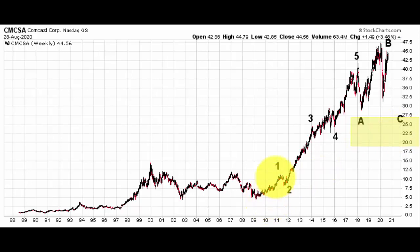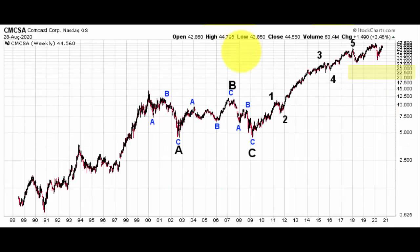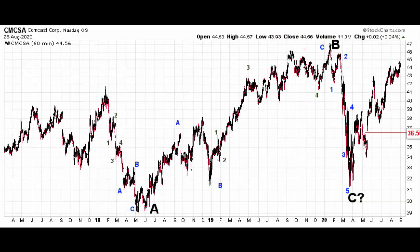It's a little bit easier to find where the larger degree pullbacks happened, and also the extent of this pullback becomes a little more clear. So back to the starting point, the log scale, I'm comfortable calling this a 5-wave advance that completed in early 2018, and then a large counter trend pullback has taken place since then. So let's go ahead and zoom in a little bit. This takes a closer look at that pullback.